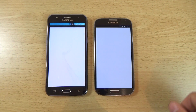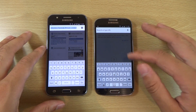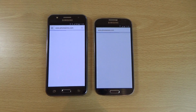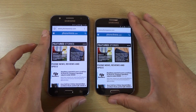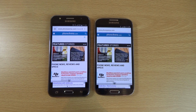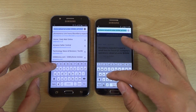We can just move on now to Chrome, so we can see how the browsing is. And we can just start off with a website, Phone Arena. So maybe the S4 might have an advantage here. It supports the 5G band, whereas the J5 only supports a 2G band. But you can see it's still dominating when it comes to the web page loading here.